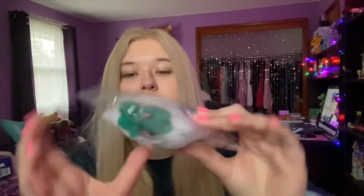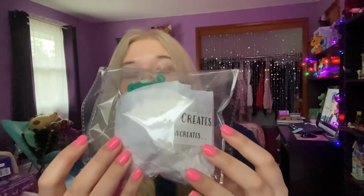Oh my god, no way. Is there candy in here? There's candy in here. This is the best day ever. And then this is how she packages it. Oh my god, I see a little extra that I got, and oh my gosh. That is so cute. I feel like I need to step up my Etsy game after opening all these packages today.